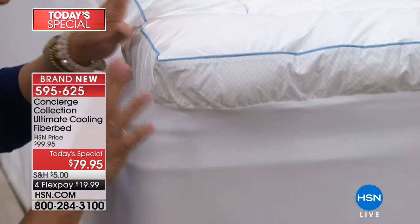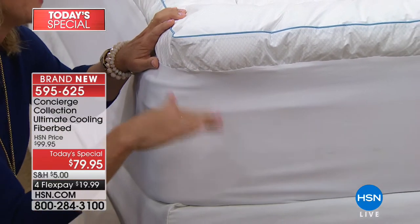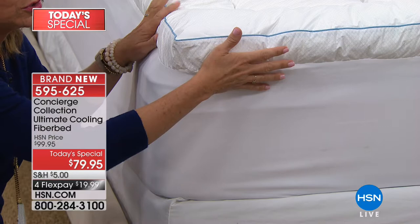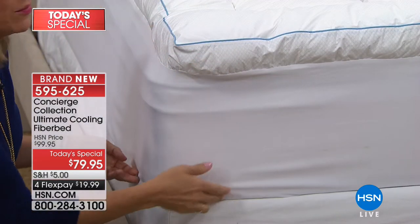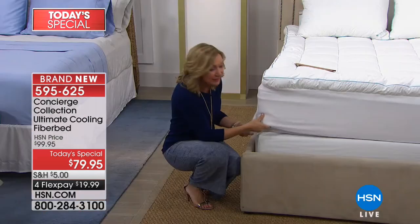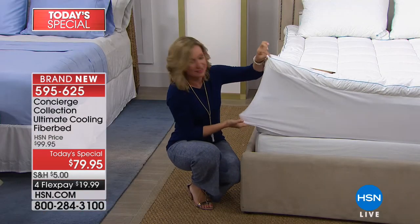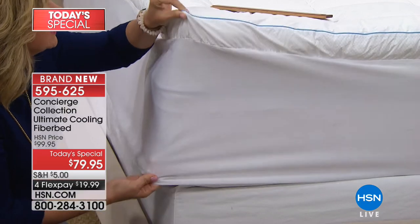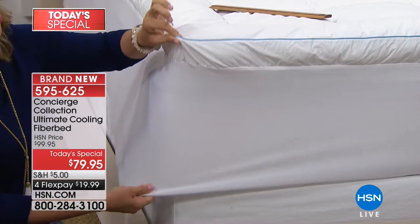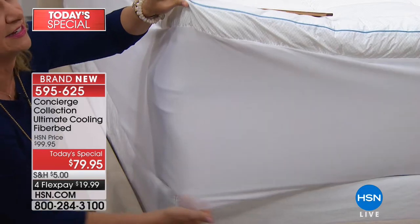I've been a huge fan of fiber beds and feather beds my whole life. Traditionally what you do with them is you put them on top of your mattress, but they don't attach. Well, we wanted to give you a premium experience. So we wanted to make sure that when you put this on your bed, it doesn't shift around, it doesn't move. It actually attaches to your mattress. Look at the skirt that we did on this.